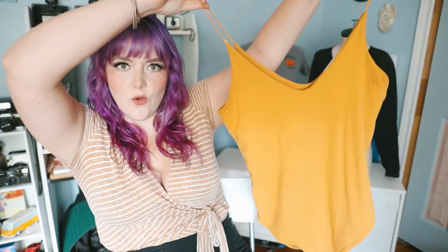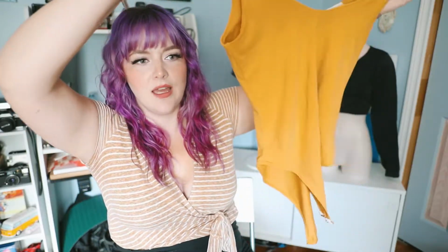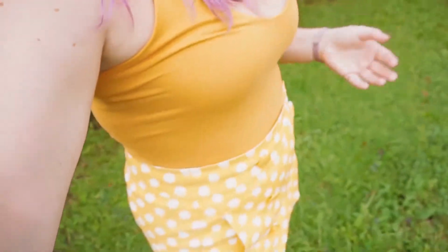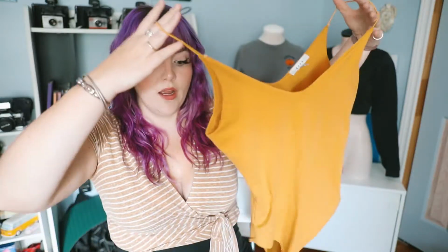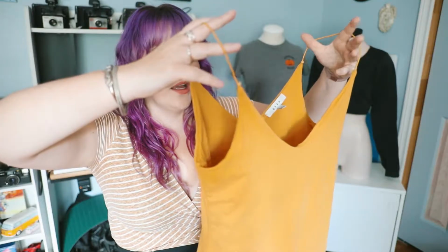So I also got this mustard yellow. I'm still a fan of mustard yellow. If you've been around here for a while, you know that yellow's kind of a thing. It's just a thing around here. So I picked up this mustard yellow bodysuit. It is so soft and so comfortable. The only thing is that I've worn it a few times, and this was actually brand new when I got it from Frenchie's. It was originally from Marshall's and it had the tags still on it.